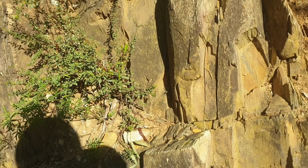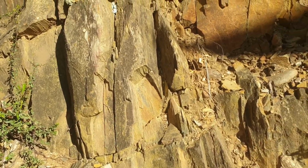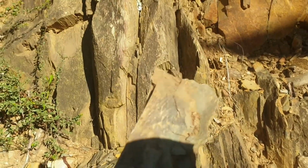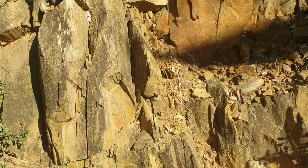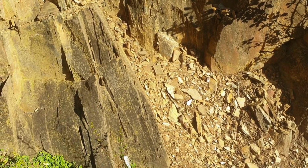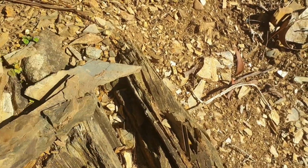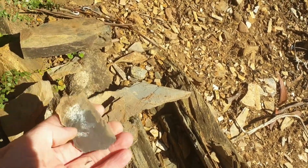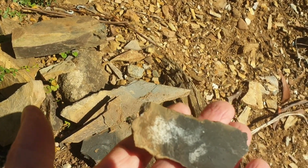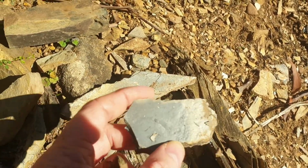And this would have been probably in very quiet waters, because shale's pretty much fine clay. And probably a deep ocean. And it doesn't look like it has any fossils in it. So that is a pity.